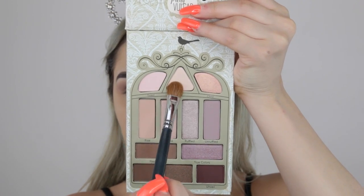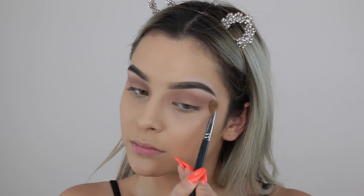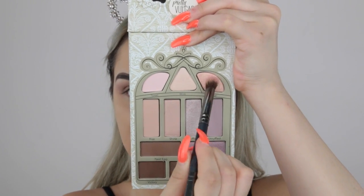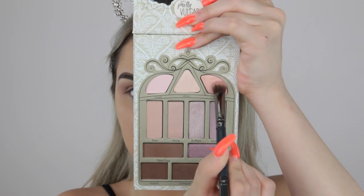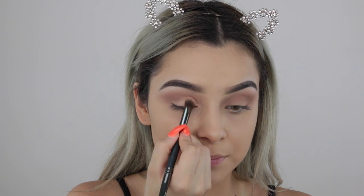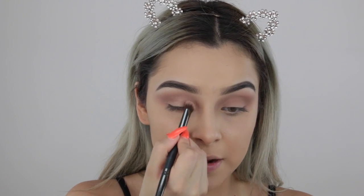Brow bone, I'm going to be taking Wink right here, which does have a little bit of shimmer. But for my actual eyelid, I'm going to be taking Chirp right here, which is a soft pink rose gold eyeshadow. Most of the time, I like to wet my brush just to make it super intense, but I feel like this one is just pretty on its own.